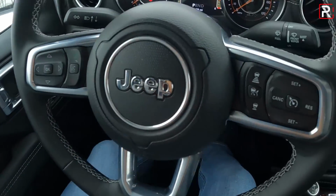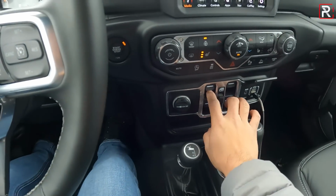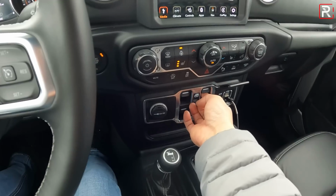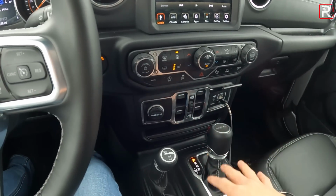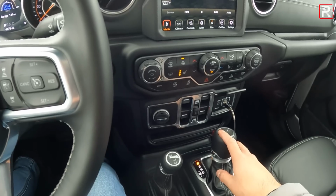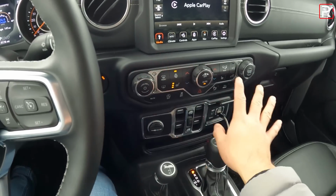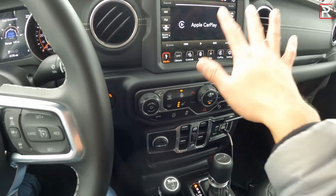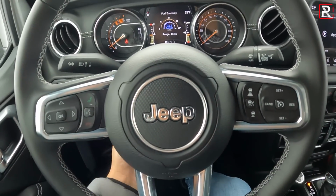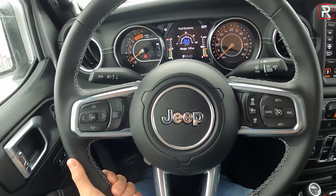Because the doors come off, the window controls are actually here on the center. You have one touch up or one touch down for all the windows. However, they are not one touch up. I think Jeep should have made that fix a while ago and just made them one touch up and down. I like how there's a lot of buttons here. You have the 8.4-inch Uconnect head unit here. The steering wheel itself is heated, which is nice. It's also a manual tilt telescoping function.